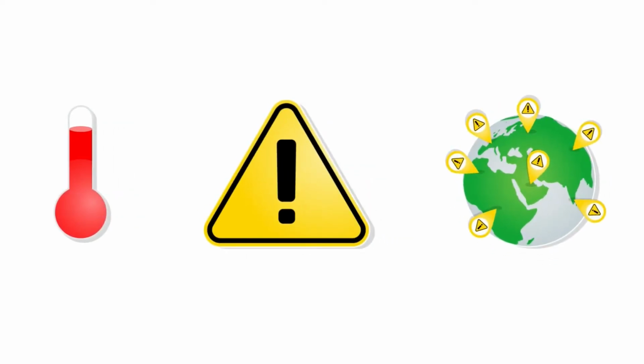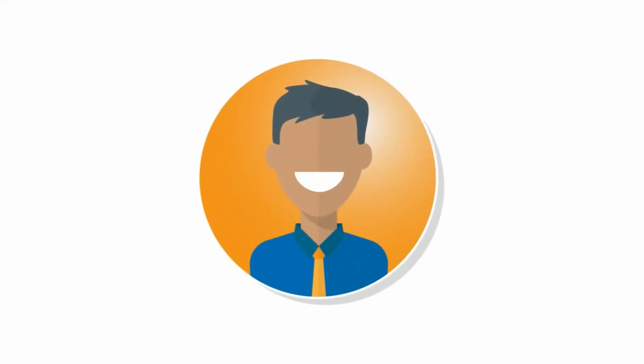Now there is just such a solution, Testo Severus 2, the monitoring solution which adapts to your life and not the other way around. And this is how it works.